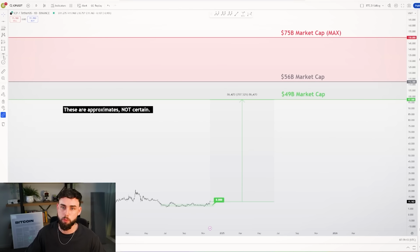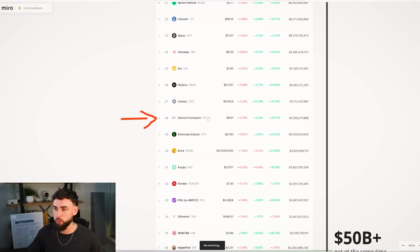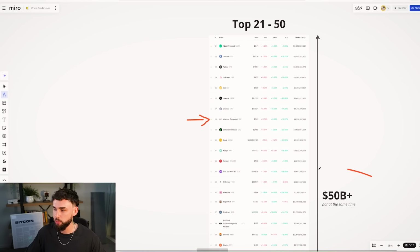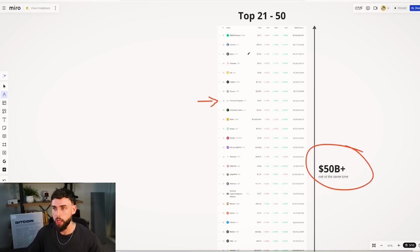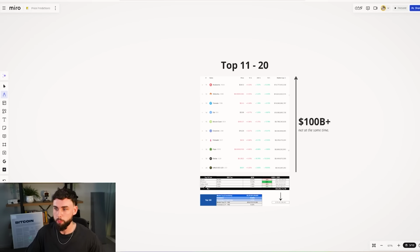So what I'm sort of saying here with each of these predictions, first of all, is that I think the price could theoretically go to $150 at a 75 billion market cap, especially because ICP right now is in the 50 billion plus area, so it's a top 30 coin. But again, I think if it actually decides to begin pumping and pumping and pumping, it'll definitely land itself inside the top, possibly into the top 20, if you will, which could land its market cap circa 100 billion.